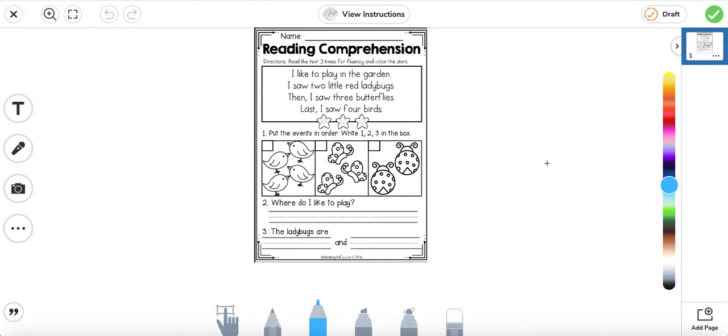Next, we're going to move on to reading. For reading, we are doing a story, and we're going to read it 3 times. We're going to color the star for each time you read it, and then we're going to answer the questions. Okay, are you ready? I like to play in the garden. I saw 2 little red ladybugs. Then I saw 3 butterflies. Last, I saw 4 birds. So we're going to color the first star.